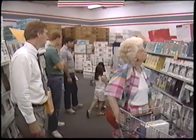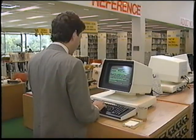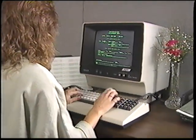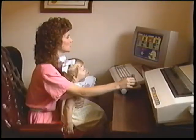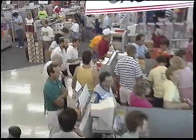But the future promises much, much more. Computer literacy is spreading throughout the United States. Terminals and PCs are popping up not only in the workplace, but in 17 million U.S. households. Soft Warehouse is uniquely positioned to garner an increasing share of this fast-growth market.